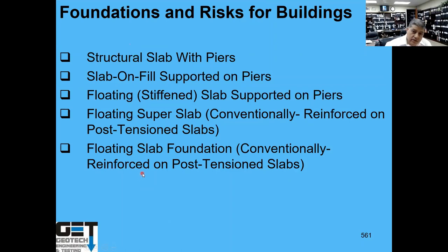In terms of movements and risks, a structural slab with piers is going to have the least amount of movement. Slab on fill with piers is going to have some movement, but less than others. It's very safe, but structural slab is better. A floating slab supported on piers is a slab that cannot go down, but it can go up. A floating slab is a slab that doesn't require compaction. It's sitting on top of the soil.